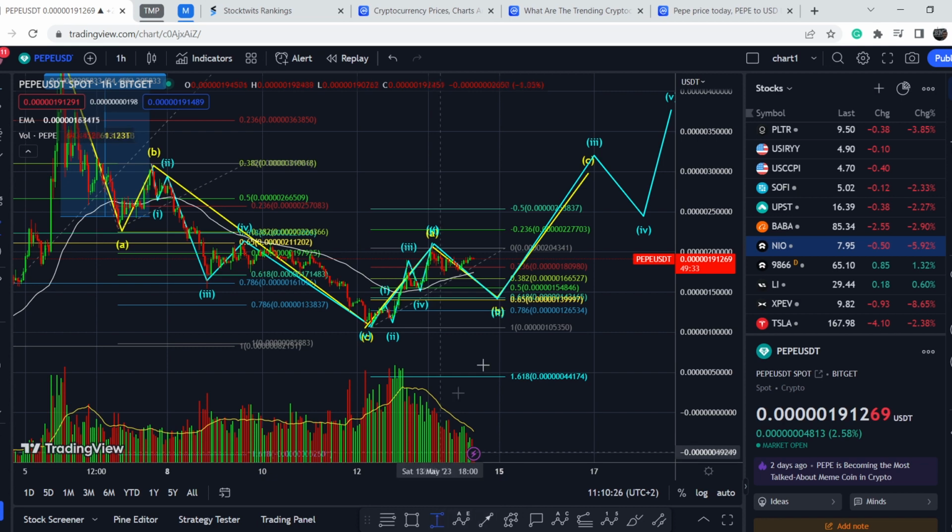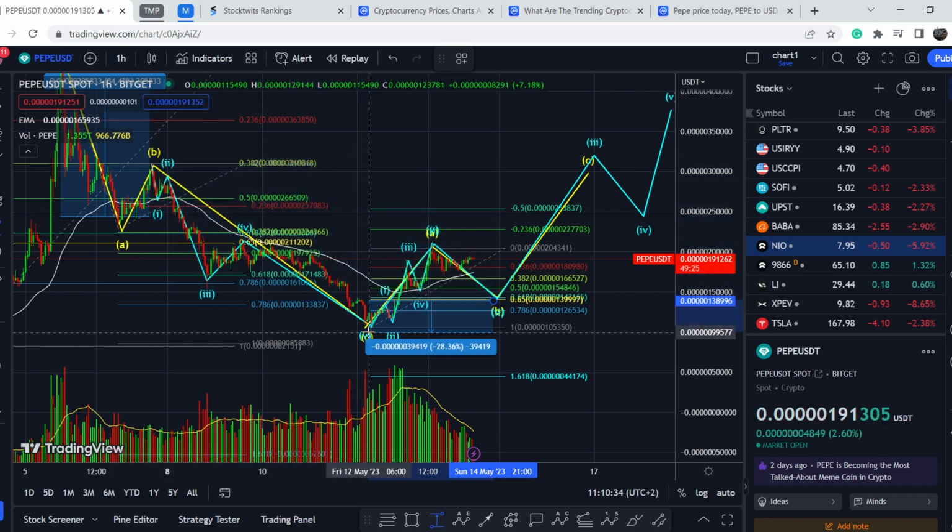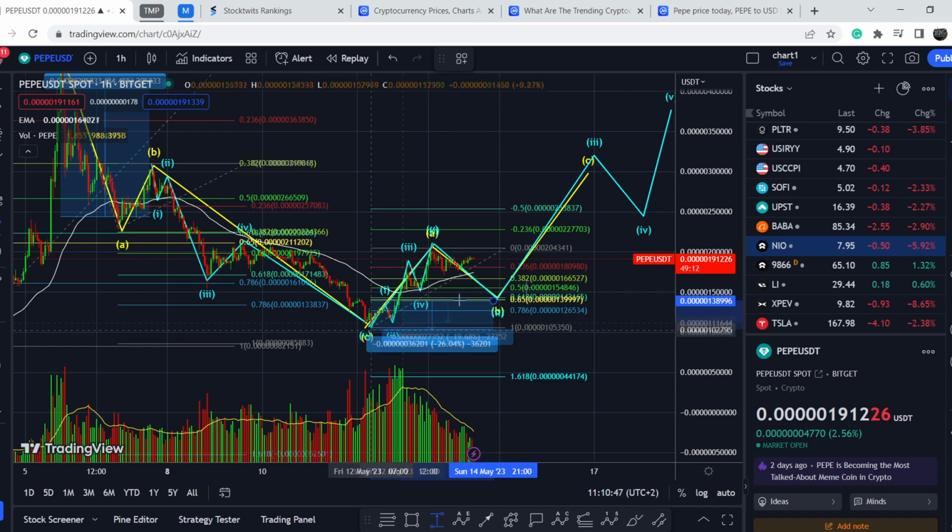In my opinion it might be up to this level of resistance, up to 123% in the worst case scenario, with a downside potential of 26%. And this is quite a good risk to reward ratio, and this means you can accumulate your position all the way down to the golden pocket range with the stop loss slightly below this bottom.